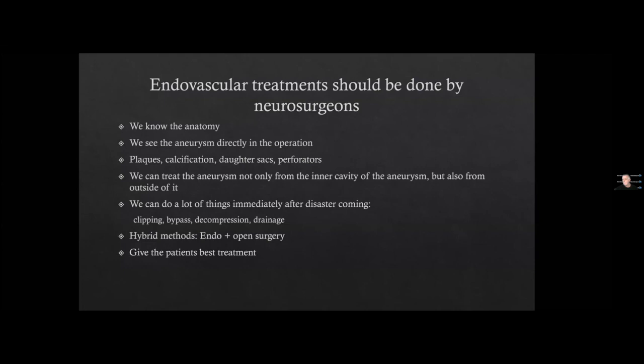And we can do a lot of things immediately if disaster comes. We can clip, make a bypass, do decompression of the hematoma, or drainage of the hematoma. Hybrid methods means sometimes we use endovascular treatment combined with open surgery, so we can give the patients the best treatment.